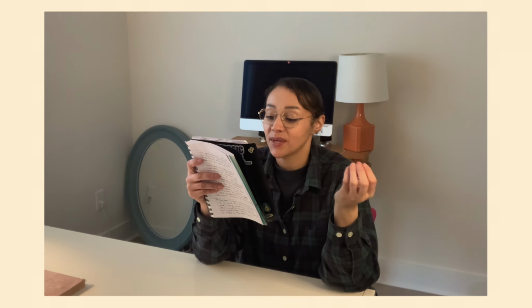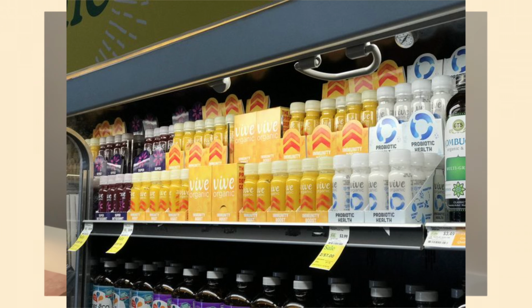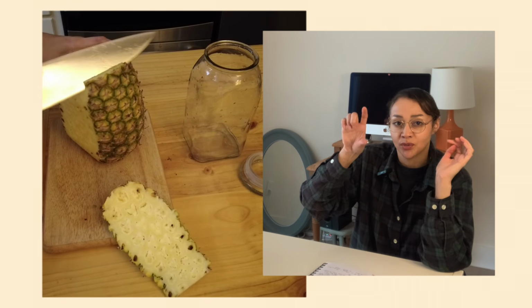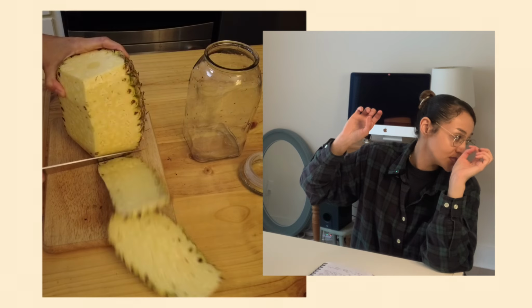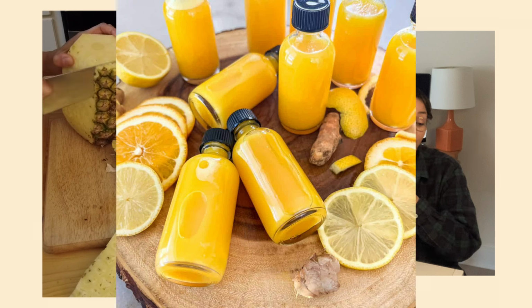Okay, here it is. I was paying $2.99 to $5.99 for immunity shots. I'm sure you've seen them probably at Whole Foods. Any health store, I see them. They're in cute little glass bottles. Different shots for different things. I like the lemon, ginger, apple.